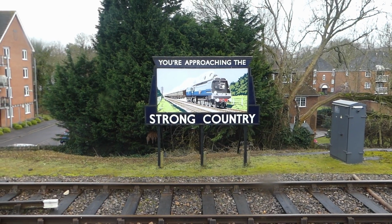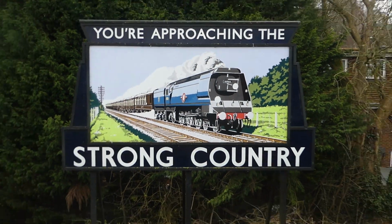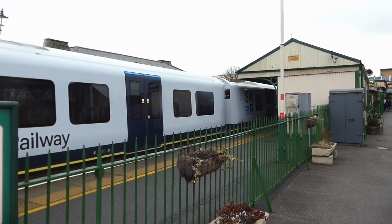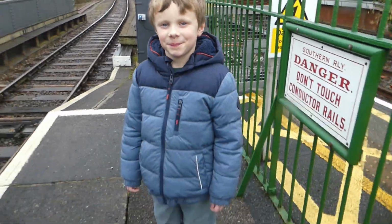You are now approaching the station entry. Oh, there's another train leaving. Yeah, it's the one on the far side, so unfortunately, you can just see it through the windows.